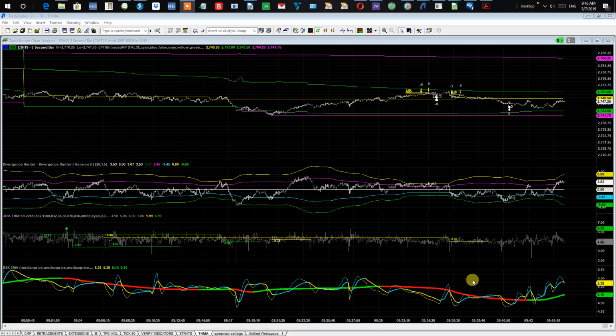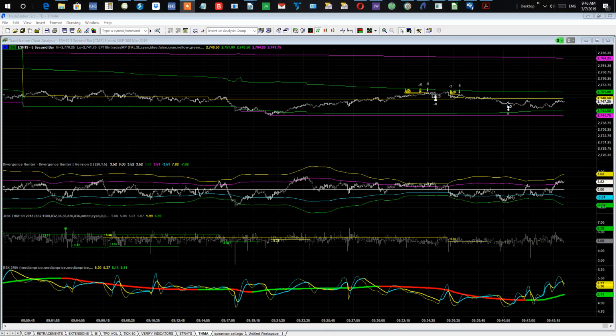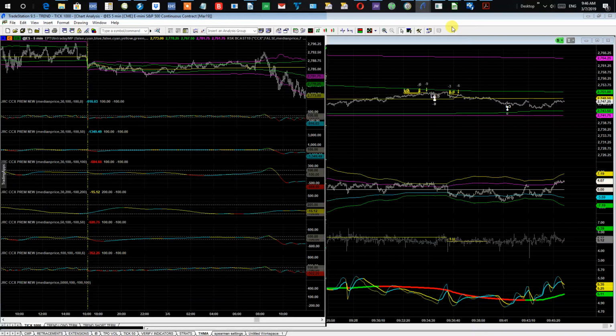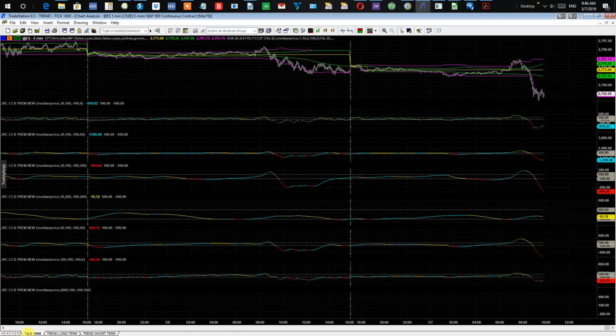Now, in no particular order, if we're going to trade long, in this particular workspace, this is the Tick 1000, we have a series of CCX indicators that show both the slope and the value of the indicator at the time. Now, if we want to trade according to the slope, and we're going to trade long, then the slope has to be up.